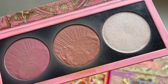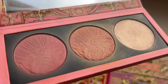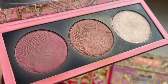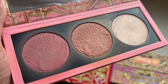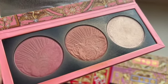Golden Nectar, very, very nice highlighter. So these are definitely some of my everyday blushes that I use more often. I haven't been using powder blush very much this year, to be honest, but to me, this is probably one of the best powder blush formulas on the market.